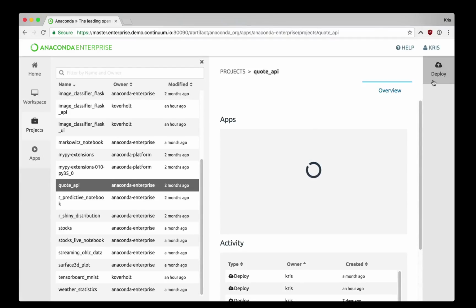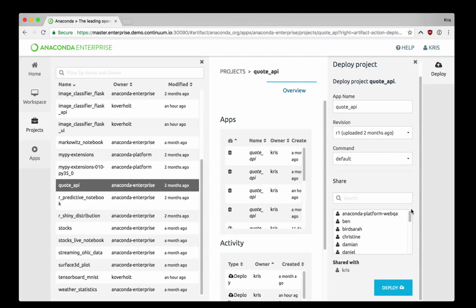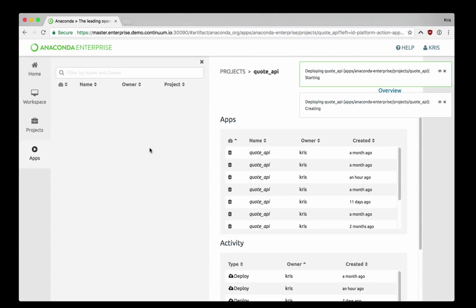So the first example project here is a REST API server that serves out quotations. So what I'm going to do is click on Quote API, go down, choose the revision that I want, and choose the command that I want to deploy. When I do that, it's a one-click deployment to the Anaconda Enterprise server.